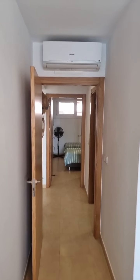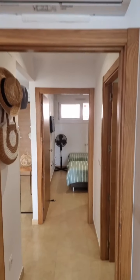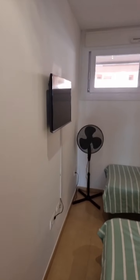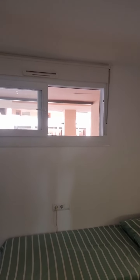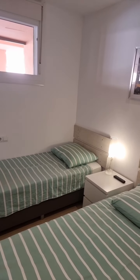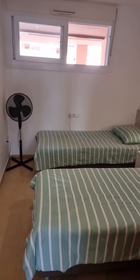Here we go, another air conditioning. As I just said, we have air conditioning in the living room and in the master bedroom. Here we go, directly to the second bedroom, as well fitted with a TV. We have 2 single beds in here, and there's one window totally open, which allows the air to flow through. So in here we are far away from the 37 degrees outside. I reckon it's about 27 degrees inside here, so that's quite comfortable. There is no need for air conditioning at the very moment.